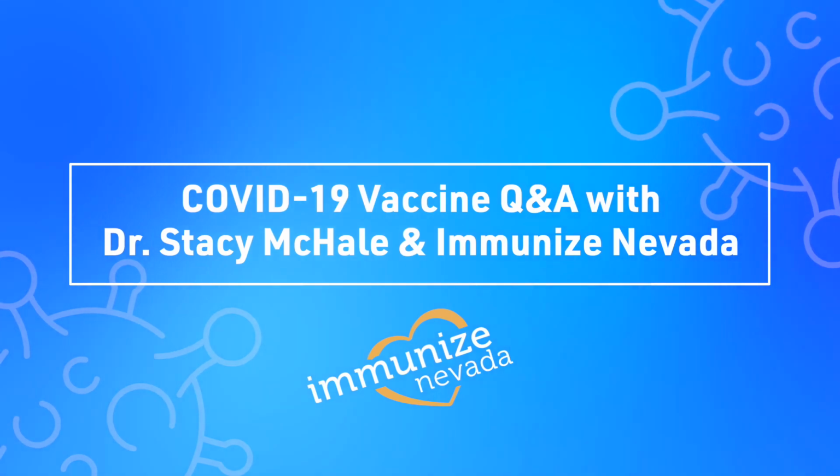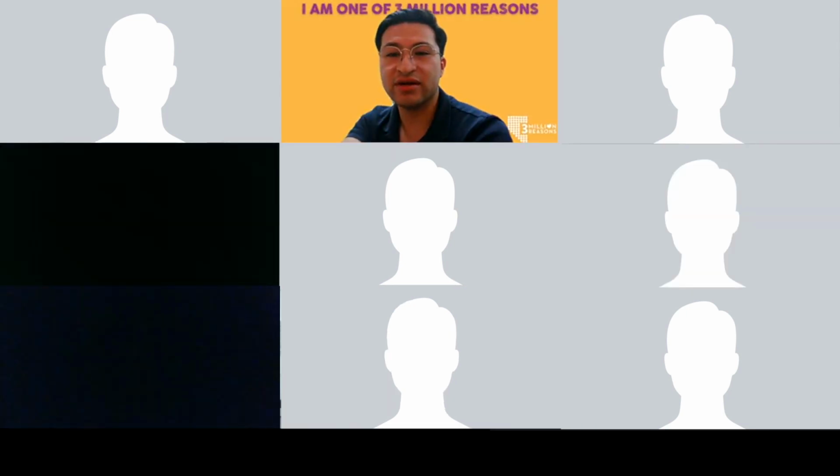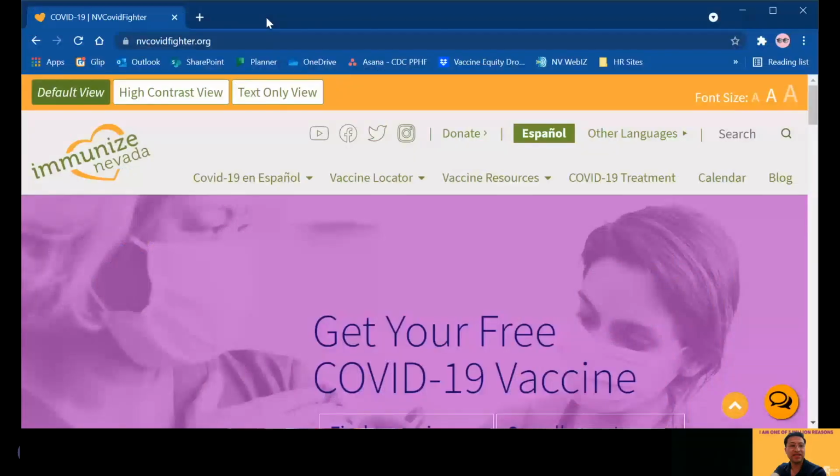I'll go ahead and get started first with using the vaccine locator. It was a tool developed in partnership with the state and Immunize Nevada and some of our PR agency partners as well. It is a very handy tool that can be used with any participants who have an interest in getting vaccinated but may not know where to go or what kind of resources they can find. So let me go ahead and share my screen here. Before jumping into the presentation, we'll do a very quick tutorial on how to use the vaccine locator.